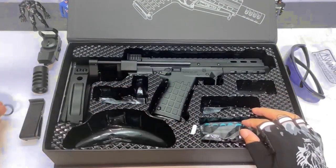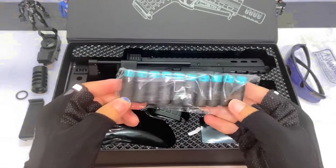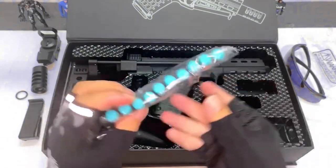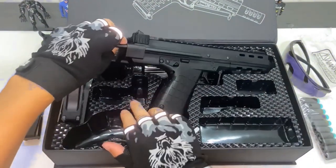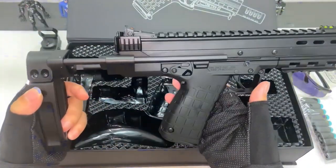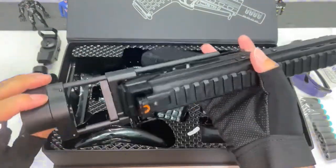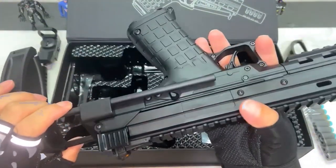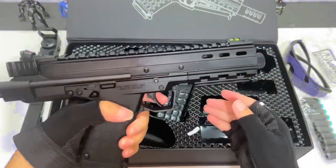Equipped with an array of exciting features, the KelTec CP33 Set-2023 toy gun will make your playtime truly memorable. It features a realistic slide action that mimics the movement of the actual firearm, adding an extra layer of authenticity to your imaginative battles. The magazine is detachable, allowing you to quickly reload and continue your adventures without interruption.